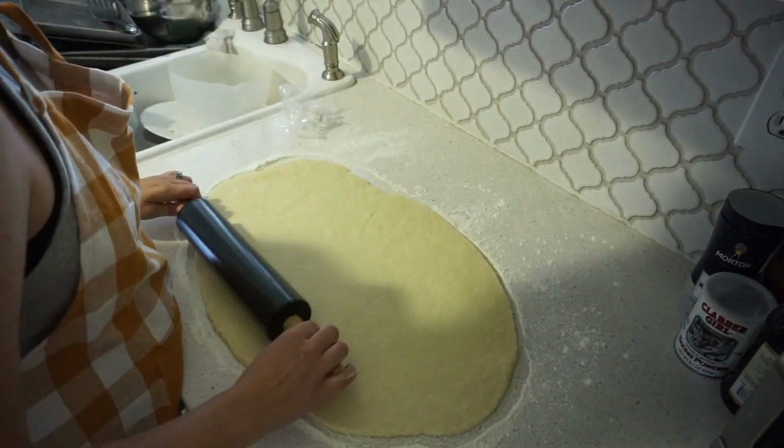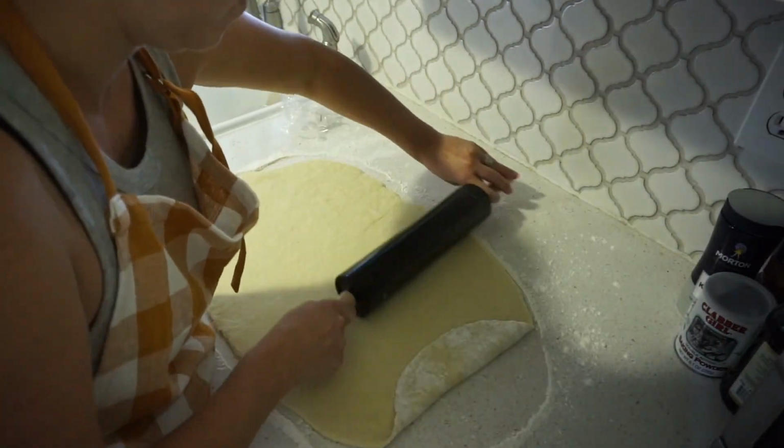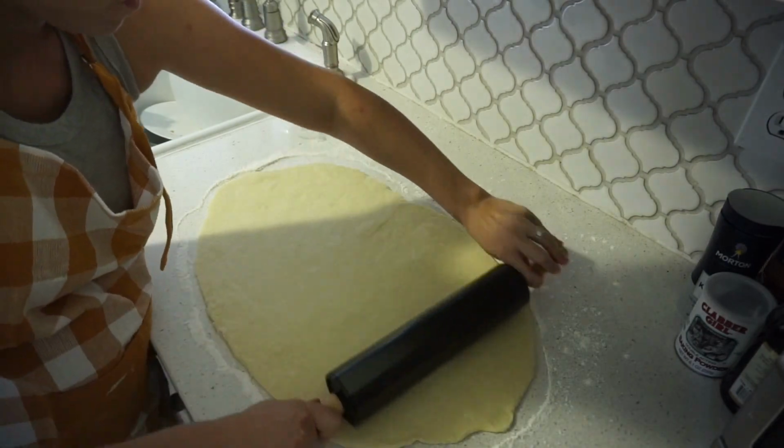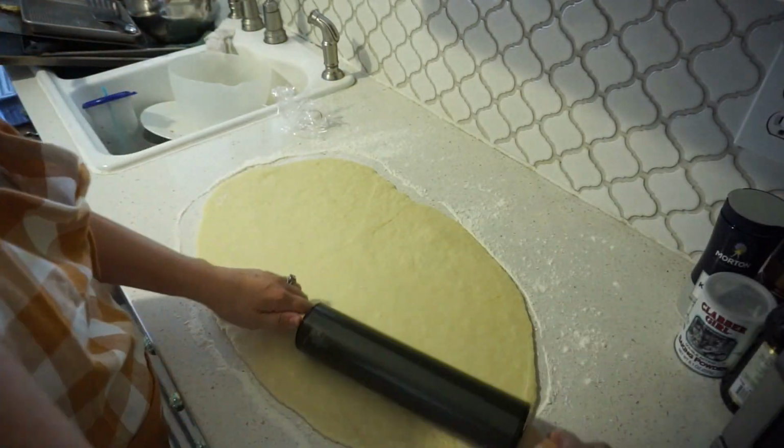I probably could have gone a little thinner on the right hand side. It was still pretty thick over here, but I typically used to do these way too thin, so I was trying something new this time.